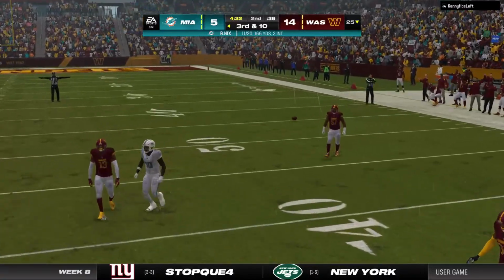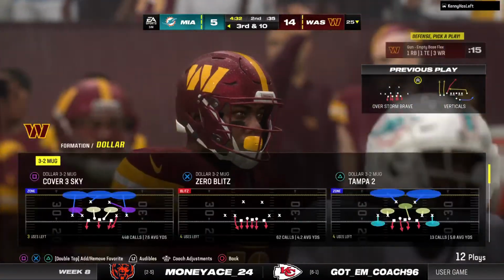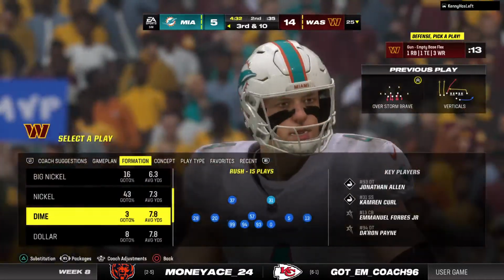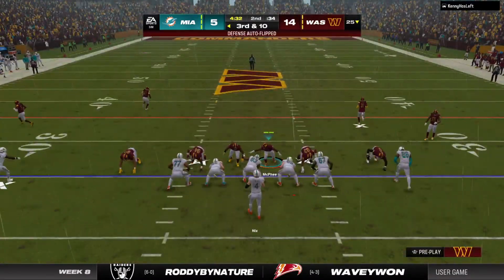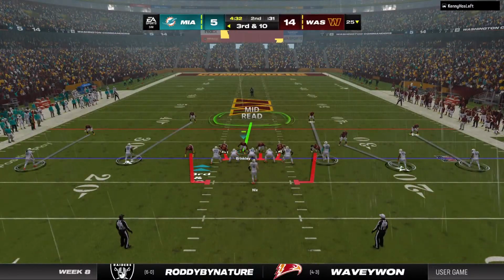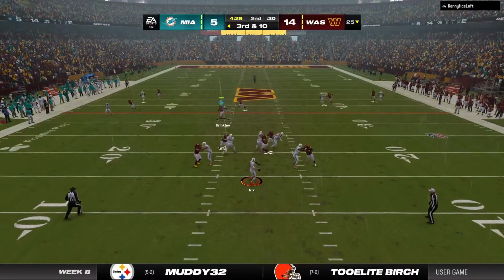And this one incomplete. Threw it down at the feet of his receiver. This defense has passed its first 2 tests by forcing back-to-back incompletions. They know there's probably another throw coming on 3rd down. Let's see if they decide to force the issue by sending people on a blitz. On 3rd down, he'll drop to throw.